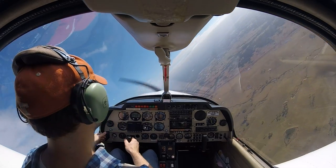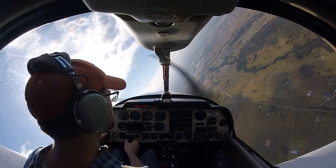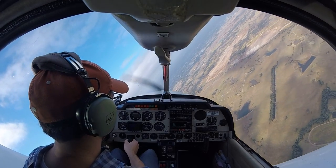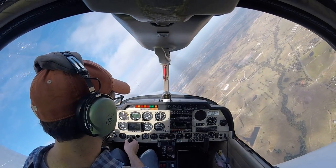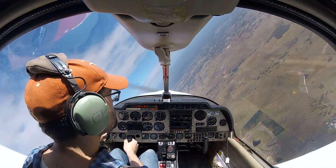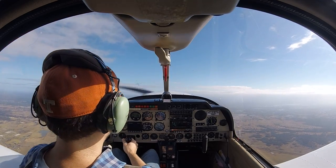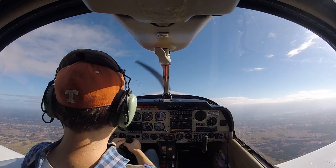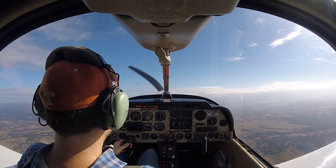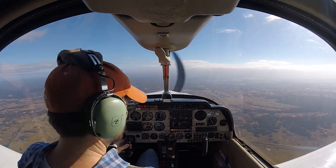Vic Fox, Sydney Centre. Victor Foxtrot, maintaining 3000 visual. Victor Foxtrot, Sydney Centre, g'day. You're climbing to 4500 feet, and what are your intentions? We'll be tracking 3000 from Mayfield into Canberra, Victor Foxtrot. Victor Foxtrot, understood. There's no known traffic. Copy.